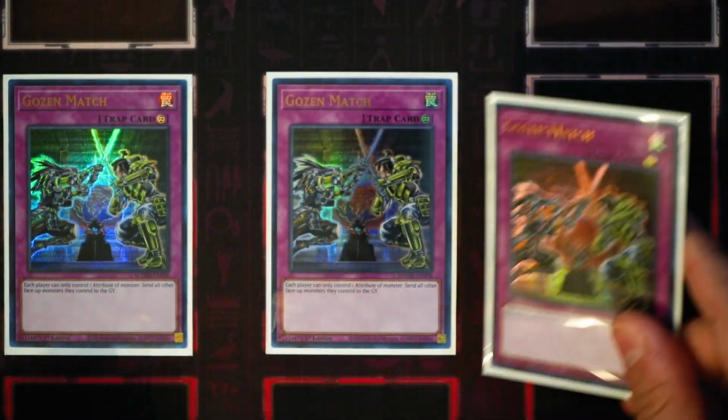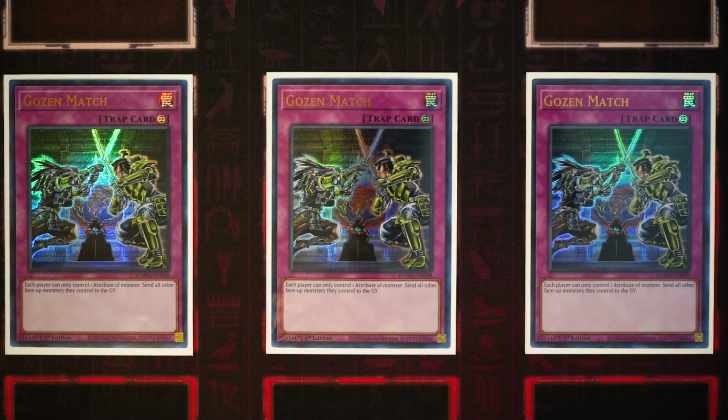Next up, I wanted to go for the exact same approach as Labyrinth. You're playing triple copies of Golden Match. Any deck that relies on multiple attributes just automatically gets punished by Golden Match. This card is just really good. And it's also really good going second, because if you already set up Dragoons while going second and flip Golden Match to help you clear your opponent's board, it's just absolutely phenomenal.